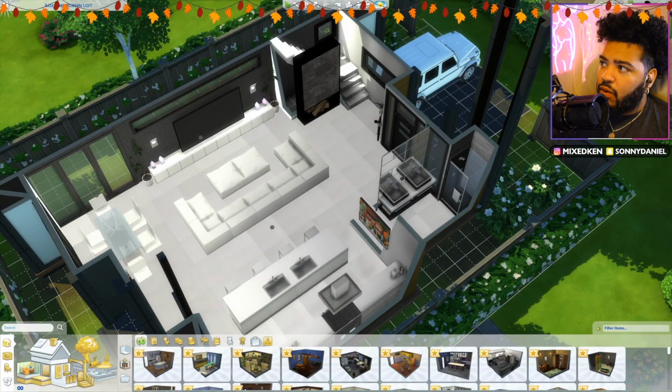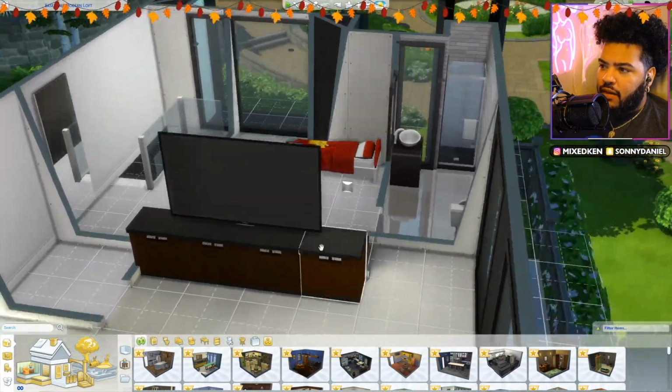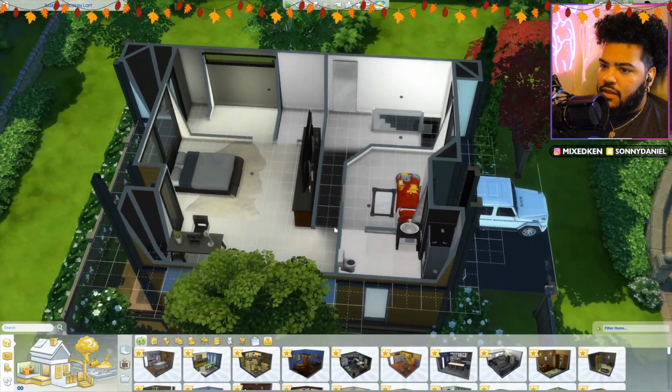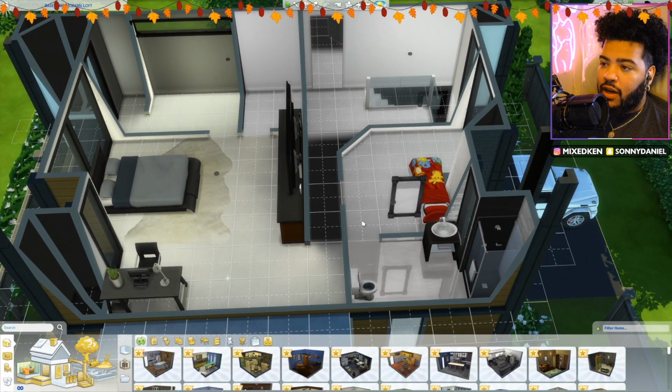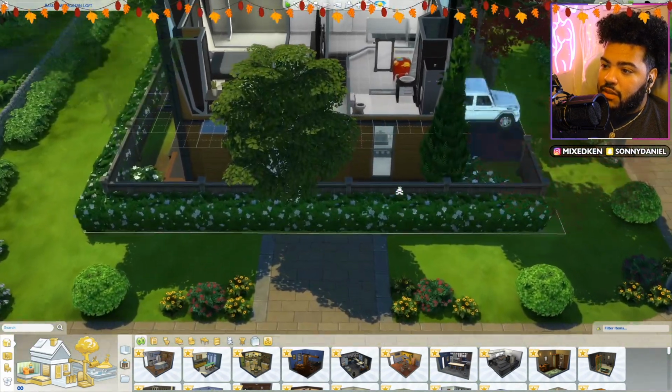Because the top floor I had figured out yesterday, but it's not that important. I wasn't a huge fan. You know how I am, man. I'll be sitting here for hours doing something, loving it, thinking it's the best thing in the world, and then turn around the next day and I hate it. So that's just the way it is.